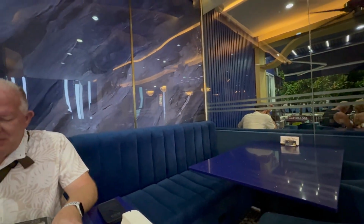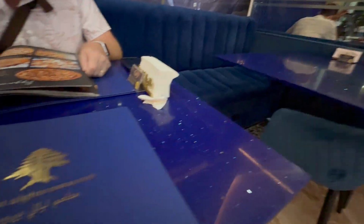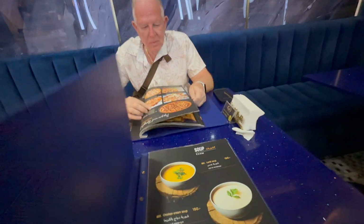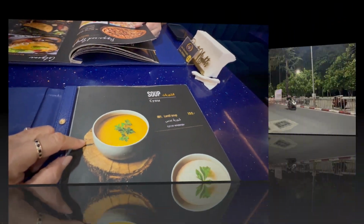This place is beautiful. There's like blue marble everywhere. And I guess this is quartz. Look at the menus, how nice. And the very first thing I spot, lentil soup.